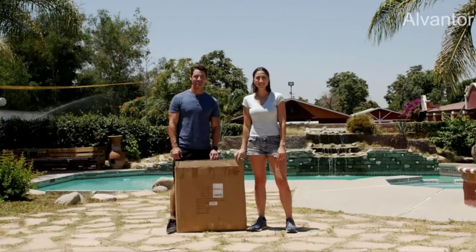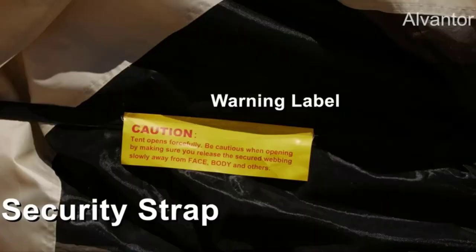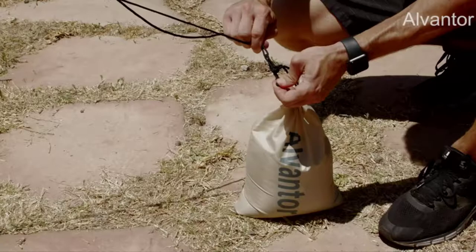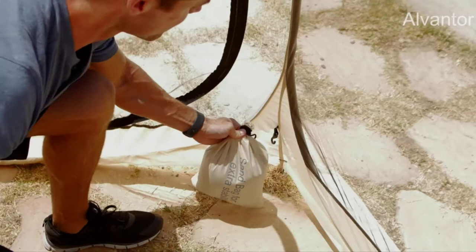Every screen house comes with a strong box. When you open the security strap, read the warning label carefully. Sandbags, guy lines, and metal stakes provide extra stability in windy conditions. Sandbags can be filled with bricks, stones, or any other weights. If set up on the deck, you may tie the guy line to any weighted object or surface place which can hold the rope.